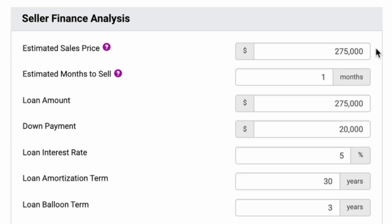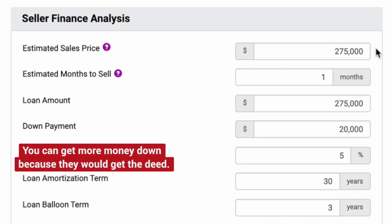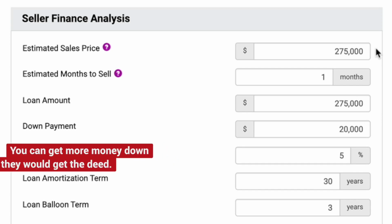We're estimating a time of 1 month to sell. Typically, we can get a seller finance buyer much faster than we could if we put it at a retail price selling it to a qualified buyer. Now, of course, every market's going to be a little bit different. We're going to set the loan amount at $275,000 with $20,000 down. Now, anytime that I seller finance a property back out to a buyer, I always ask for more money down than if they did a lease option.